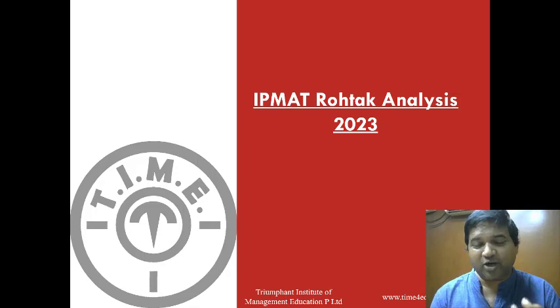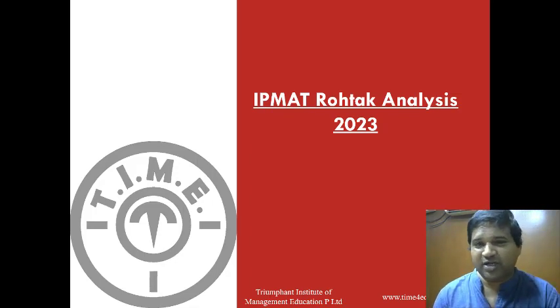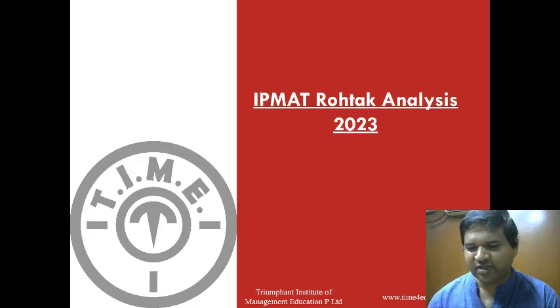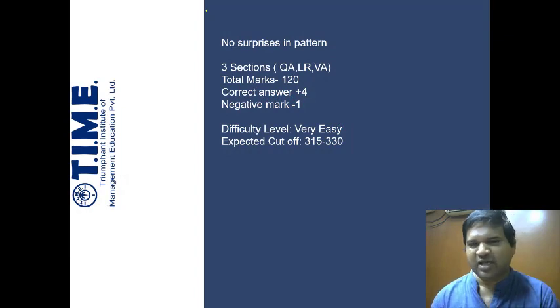However, for a competitive examination, if a paper is easy, it's not very good news because the cutoff is going to be higher. So let's look at the paper, analyze the sections, see the kind of questions that were asked, what the cutoff is, and what can be expected from this paper. Starting with the pattern, there were no surprises. Whatever was communicated earlier, they stuck to the same pattern.